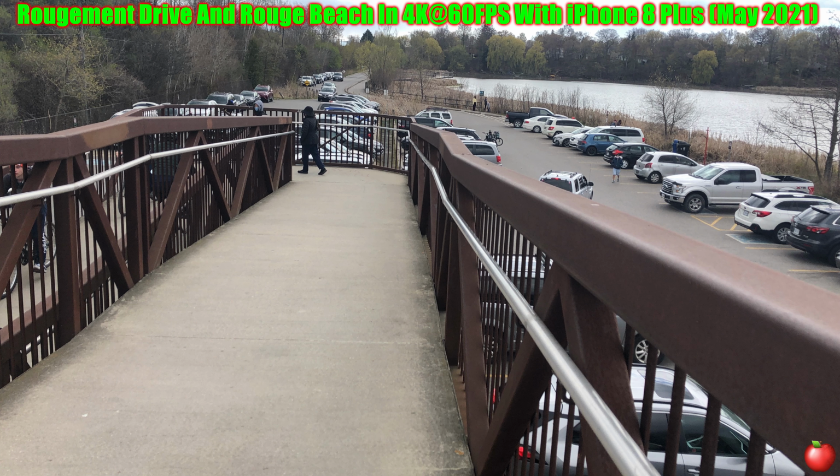Forgot exactly how long it takes me to get to the, wait, what is it called? Rouge Park or Rouge Beach? I don't know. It says Rouge in the name. That's all I know. And I remember that bridge. That's what I really wanted to see, just the bridge. So now it's been 3 years since I've seen that bridge.